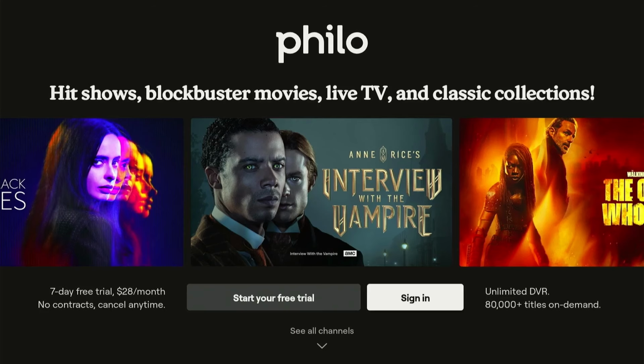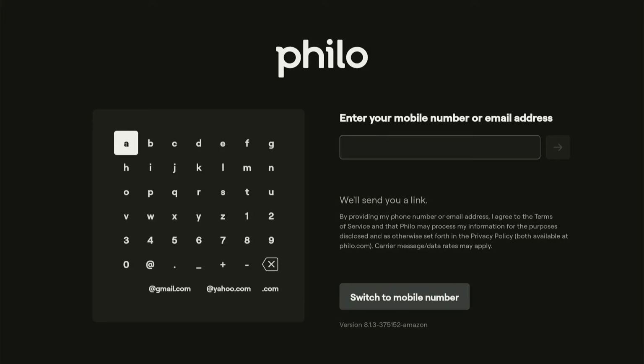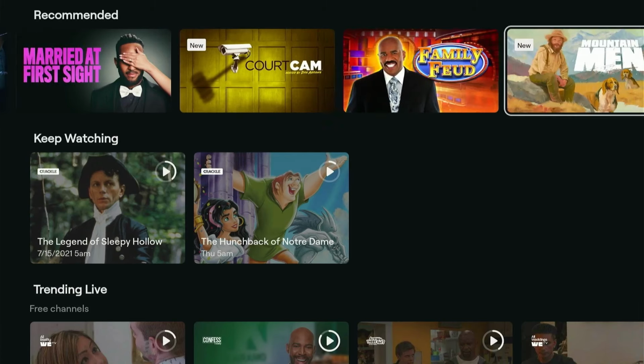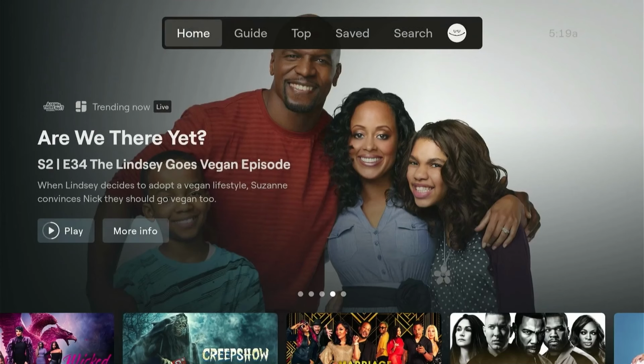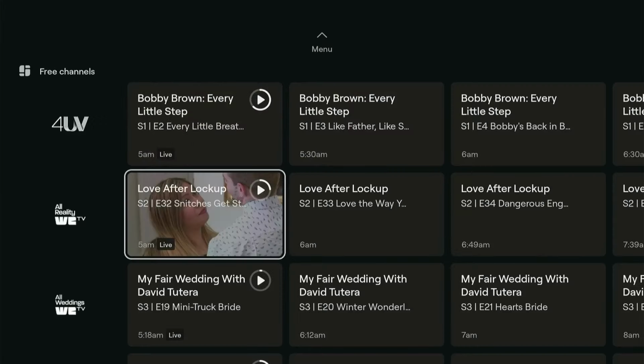Now head back over to your Amazon Fire Stick and click on sign in. Enter your provided email address and verify it by clicking the Philo link in your email account once again. And with it, you'll be logged into your free Philo account and get access to 90 plus live TV channels. Now, in order to watch live channels, simply select Guide from the menu on top, and you'll be able to see all the free channels available.